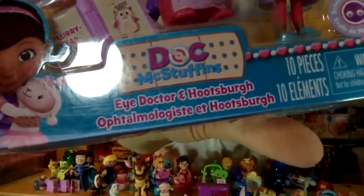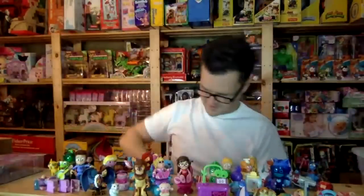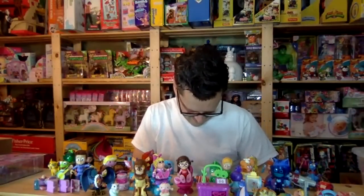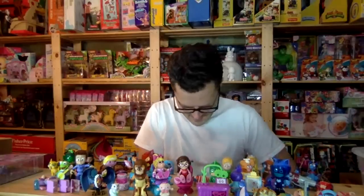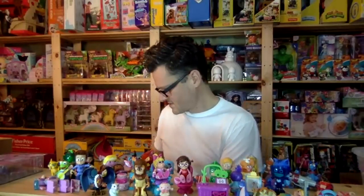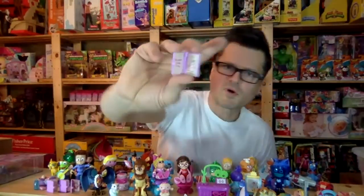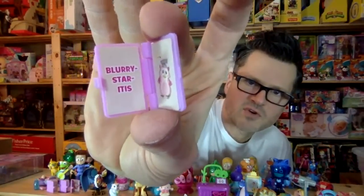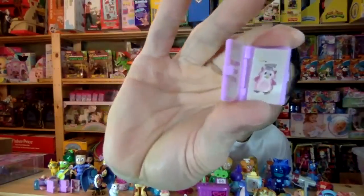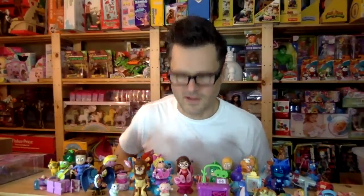This set is the Eye Doctor Hootsboro. That's what it says the name is. And then you can see the other two sets that we are opening. Oh, and because this is an Eye Doctor, we are getting some of the same things that we got in the larger Eye Doctor set. But they're a bit different. The book, for instance, is turned to the page where it has blurry staritis. So it seems like Owlette here can't see very well. I like our book collection.